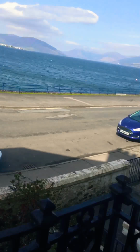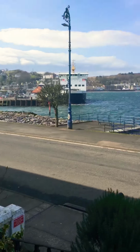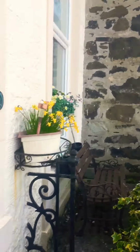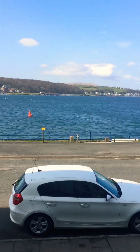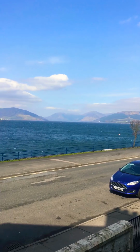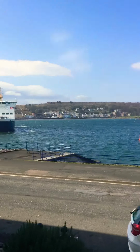You can sit here in the summertime or around the back. The property has a back garden and also an outhouse too. There's me sitting down watching the ferry come in on a lovely day. Last summer, spent a few days here with a nice glass of wine watching the Waverley and other ferries and ships coming in. It's absolutely lovely.